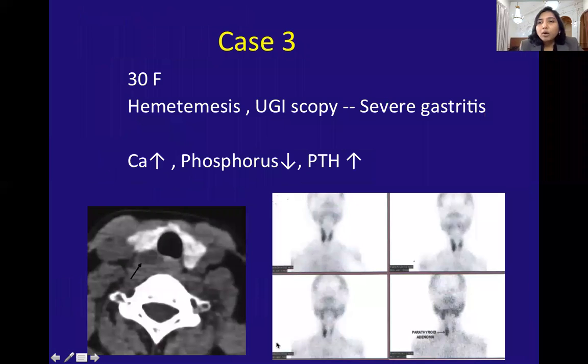Okay. So now coming to one more patient. So here you have a 30-year-old female who is complaining of hematemesis. And for hematemesis, you do a scopy. The scopy shows severe gastritis. And also she has high calcium, low phosphorus, high PTH, again fitting into primary hyperparathyroidism. So you again do a parathyroid scan, the SESTAMIBI scan, and that scan shows that there is this parathyroid adenoma, which is seen even on the CT.